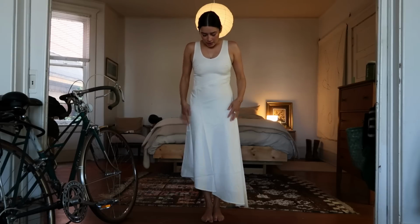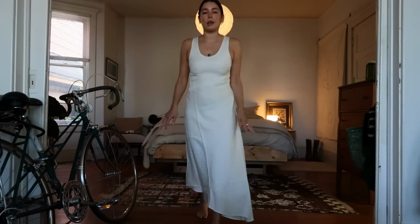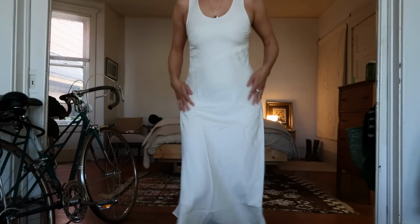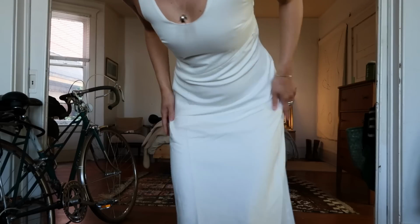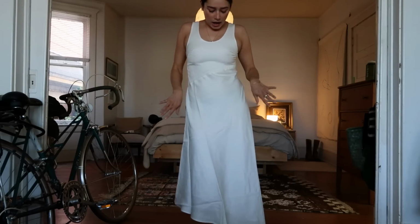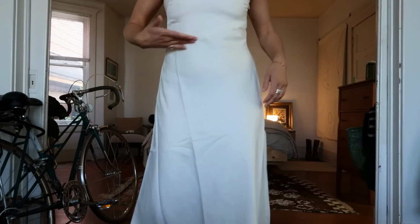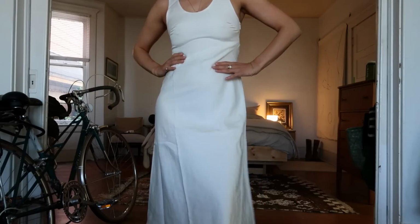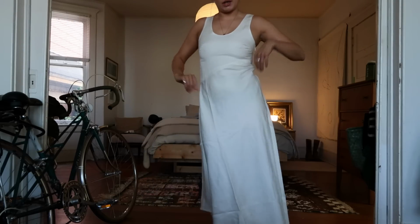It's such a pretty dress. I think this is perfect for summer. I love the asymmetrical hem on it. Obviously, it needs a seam, but it is so pretty, and the material is so nice too. I love the thick tank style, and I love this cut here. This seam here is so pretty, but I think I am gonna get a bigger size.